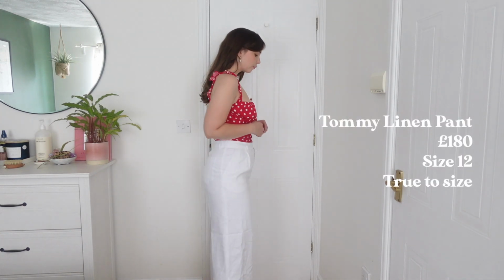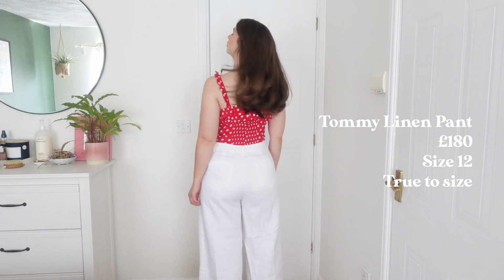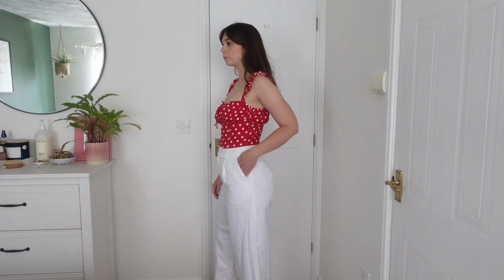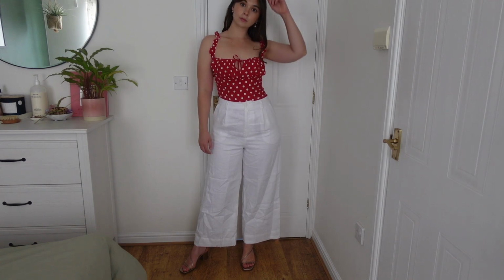These are some trousers. So these are the Tommy pants, I believe. These are 100% linen. You might know I've been looking for a white linen trouser or a white summer trouser for absolutely ages and just haven't been able to find the right ones. I tried some from And Other Stories, weren't right, they were too see-through. These are better. I would say they're just about acceptable on the see-through front. They aren't really see-through, although they do look it slightly on camera, but they aren't really in real life.